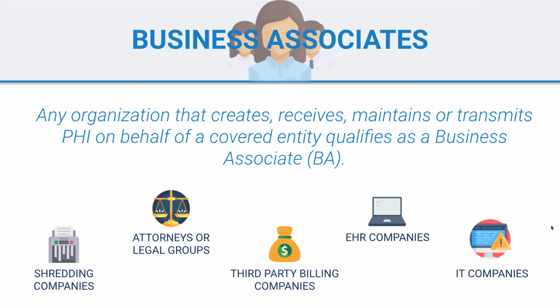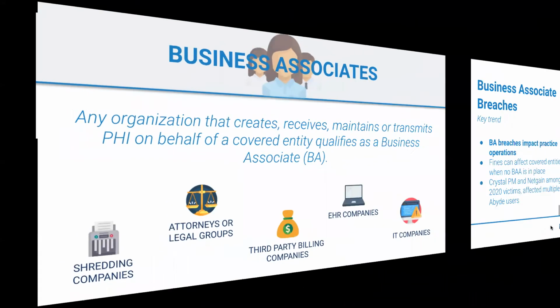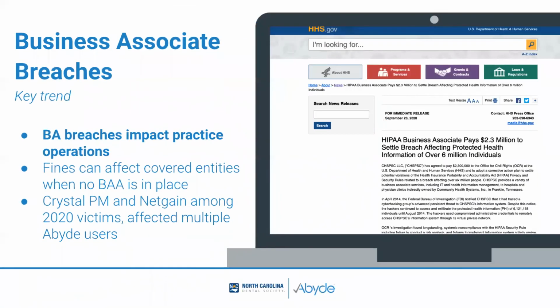One key highlight from all those cyber attacks that we talked about a few minutes ago is that these business associates continue to find themselves victims, which in turn makes your data vulnerable and your practice possibly liable if you don't have those agreements in place with your vendors.